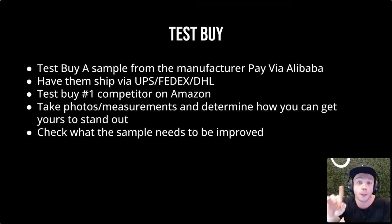You buy the number one competitor's on Amazon. Buy the number one competitor's, then compare them. Is the manufacturer's better? Is it the same? Hopefully it's the same. And then you write down how you can make yours better. You want to take photos, measurements.